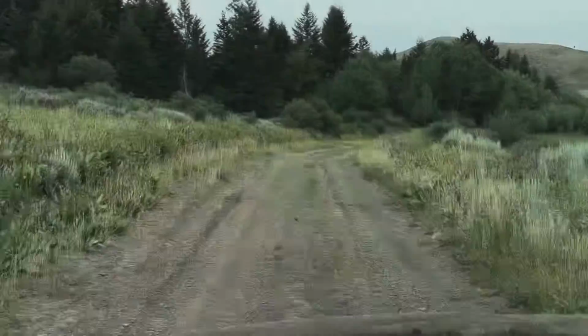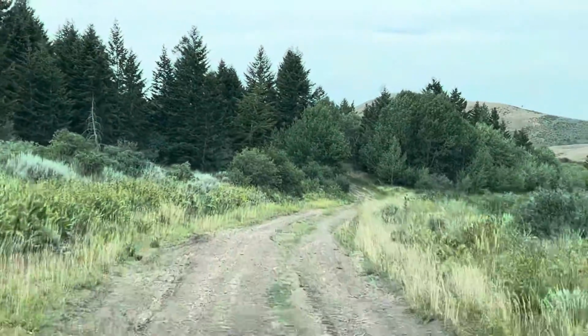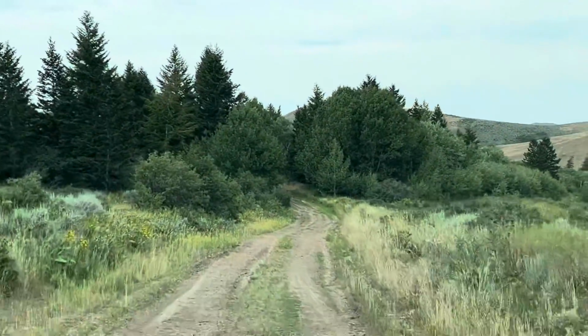This has been an unbelievably kind of treacherous drive. So definitely do not take a car if you go this way. Probably just shouldn't go this way anyways, but yeah, I am on the actual Oregon Trail, probably going about as fast as one of the wagons did back in the day. The road is getting a little better. This is way better than what I've been driving through.